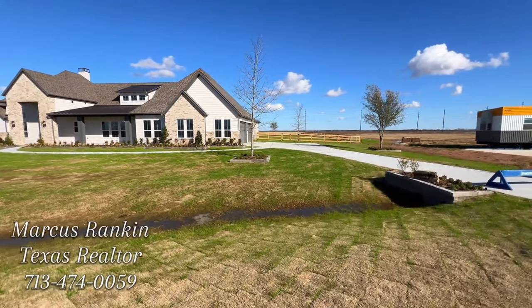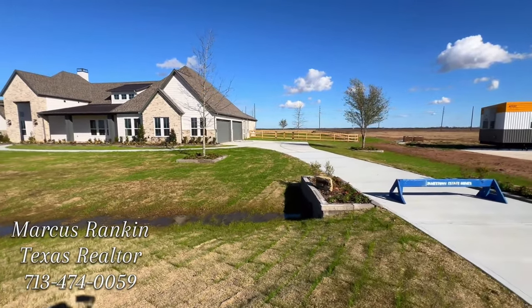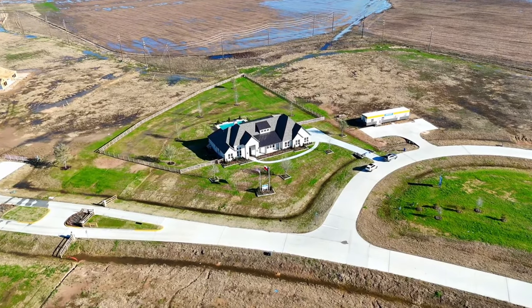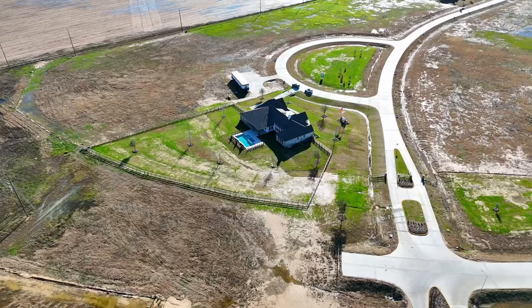This property in particular, you're gonna have 5 bedrooms, 5 full baths. You actually have a 4-car garage, if you can believe it. That's one of the first times we've seen a 4-car garage on this channel, and I can't wait to show you guys. This property is absolutely stunning.